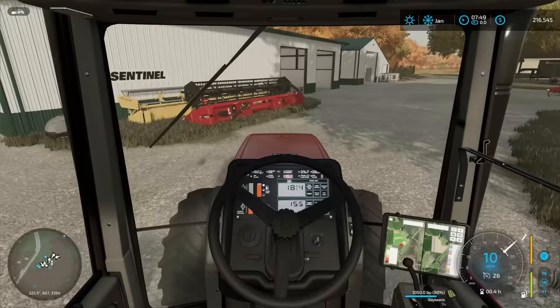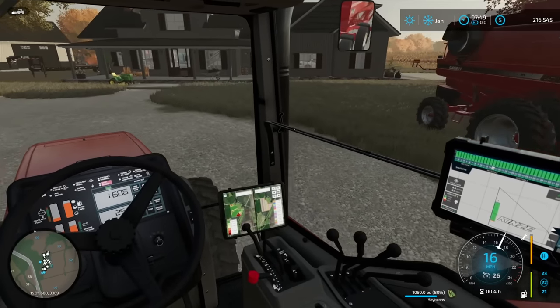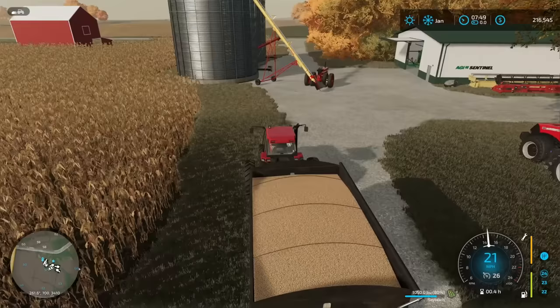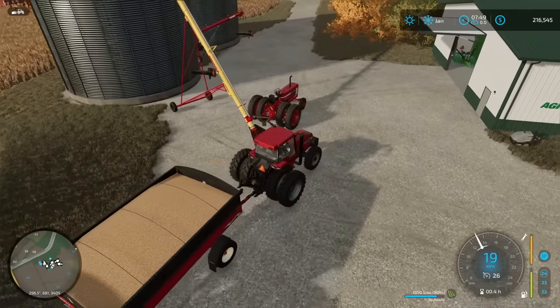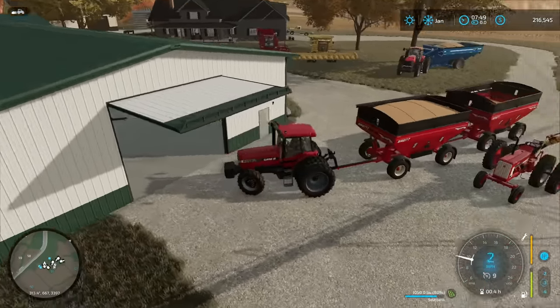But I also wouldn't mind maybe swapping out those bins with an actual pit and everything like that. I'm not gonna deal with these augers for much longer. This auger is annoying as all get out. On top of it being annoying, I think we need to really upgrade it. Come on, stop.